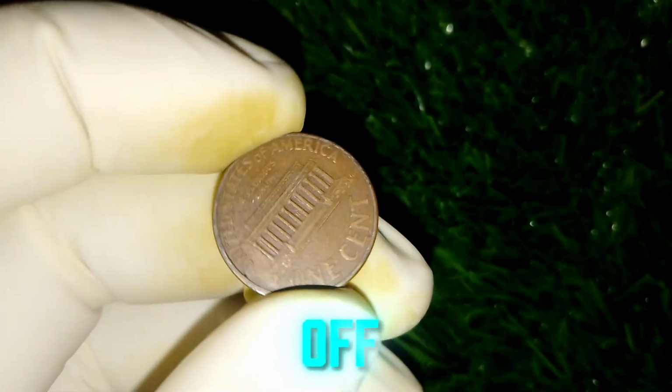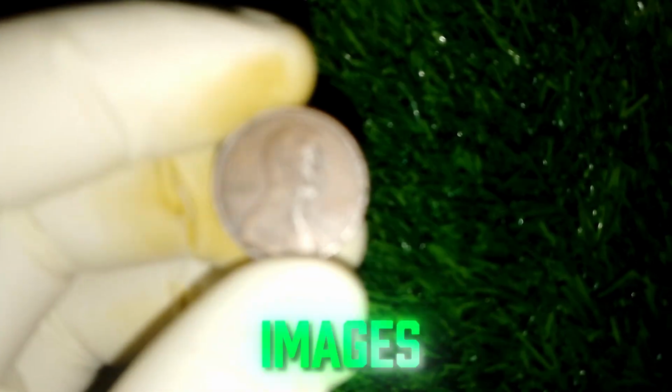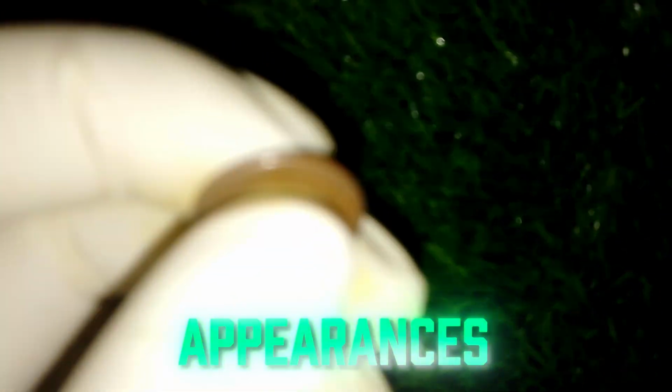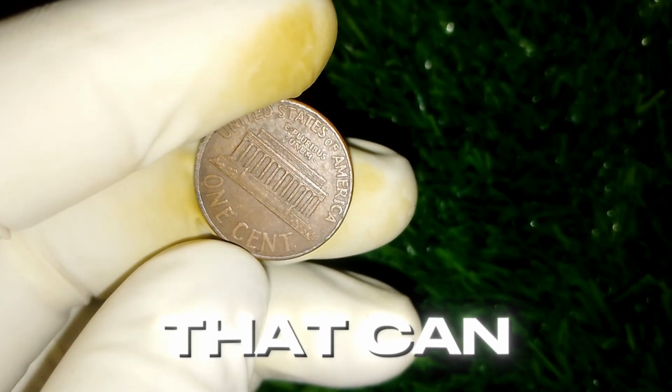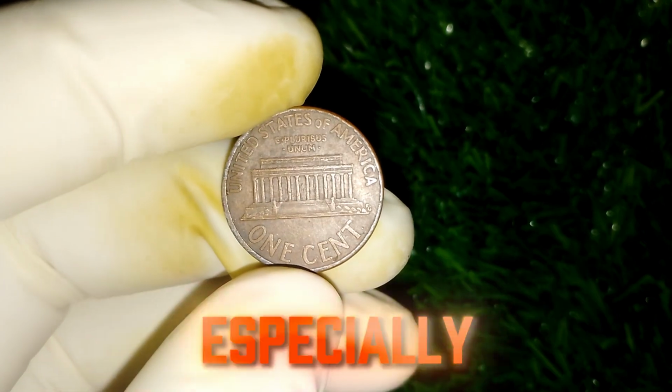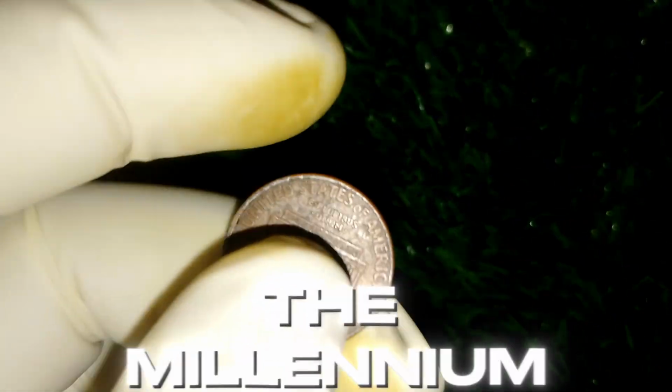Another category is off-center strikes and multiple strikes, where the coin is misfed into the press, creating unusual overlapping images or dramatic off-center appearances, making the coin instantly stand out. And these are the types of errors that can push values into the stratosphere, especially when combined with a significant date like 1999 at the turn of the millennium.